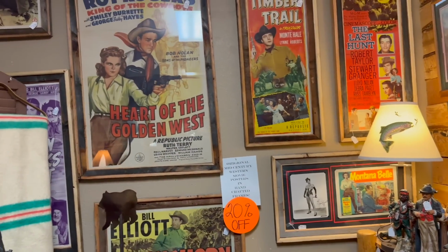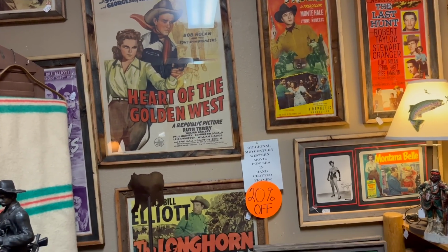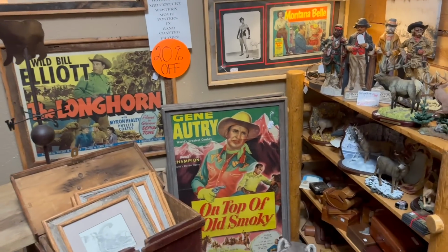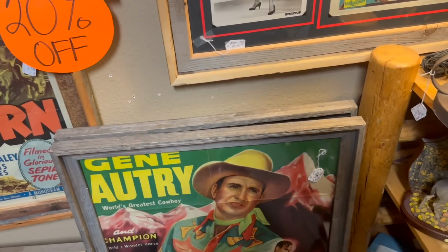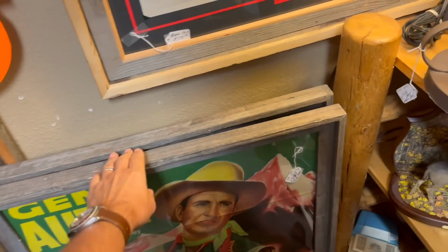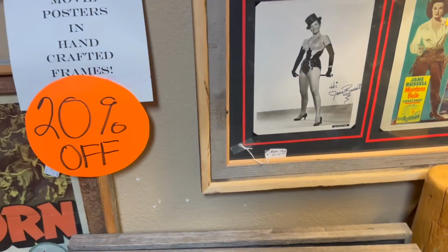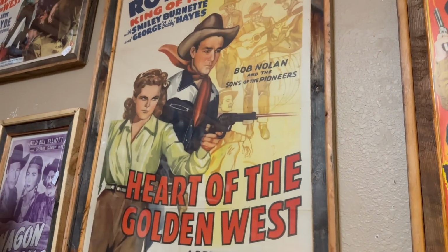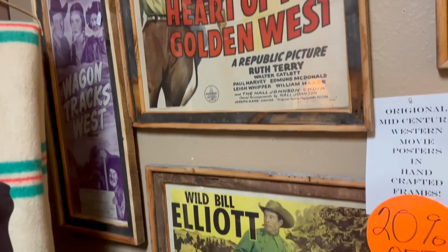Look at this, original movie posters from Westerns. Roy Rogers. My dad would have been right into that. And Gene Autry. And they're 20% off, and somebody's made frames for them. What are the prices on these? $79 with the frame. That's not too bad. We got Roy Rogers up there. Oh, the cool old Western posters.